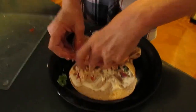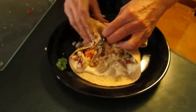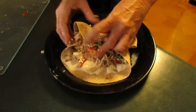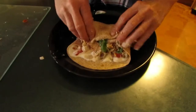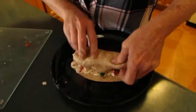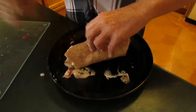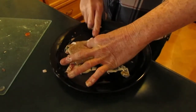Yeah, that's a loaded one for you. Oh, that's a loaded one, man. Oh, yeah, I got way too much in. Lots of chicken. Wait a minute. Yeah, I put way too much in. This is not normally how I do it. And then I go like this. And I wrap, and I wrap, and I wrap, and then wham, bam, thank you, ma'am. Wait, I grab my knife. Oh, that's a crap knife.